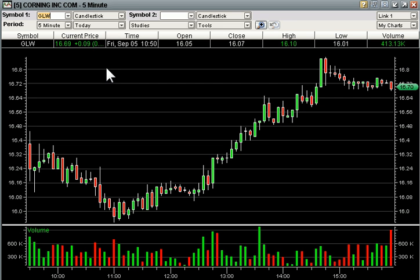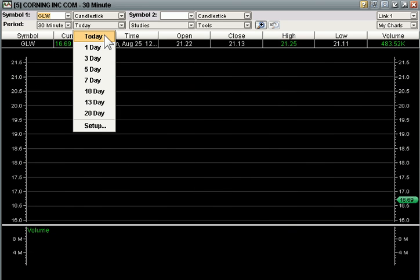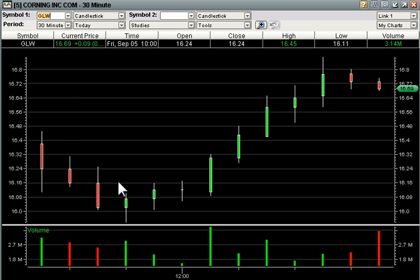We also called Corning, GLW, on 30s. Look how clean that is. Lower tops, nice reversal candle. First break of a previous candle's high, 16.11 right there, with your stop at 15.93. That's less than 20 cents.